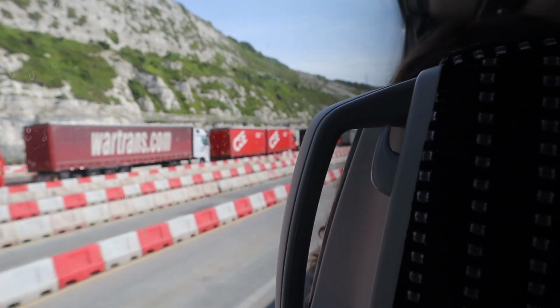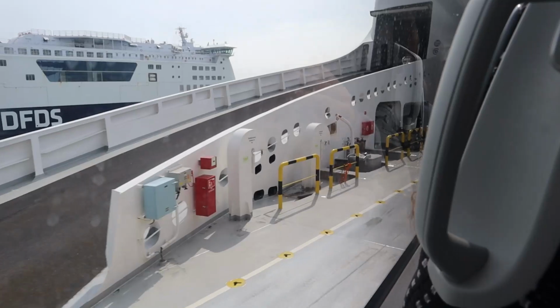We've made our way into Dover. It's going through security now. We checked out, Harry? Oh, yeah, we are. And we're going onto the ferry now.